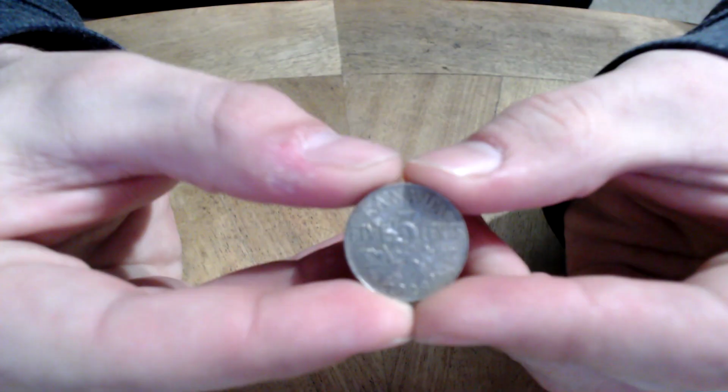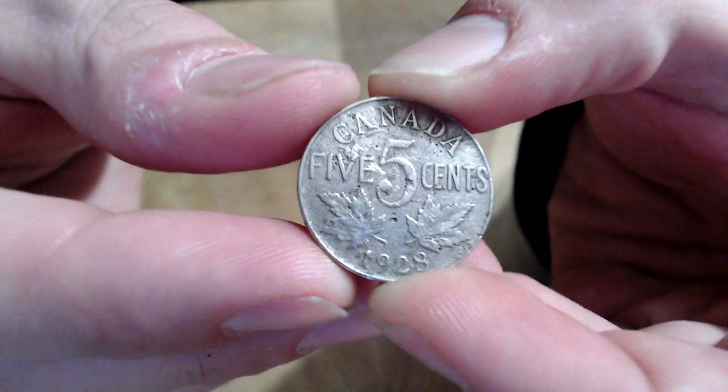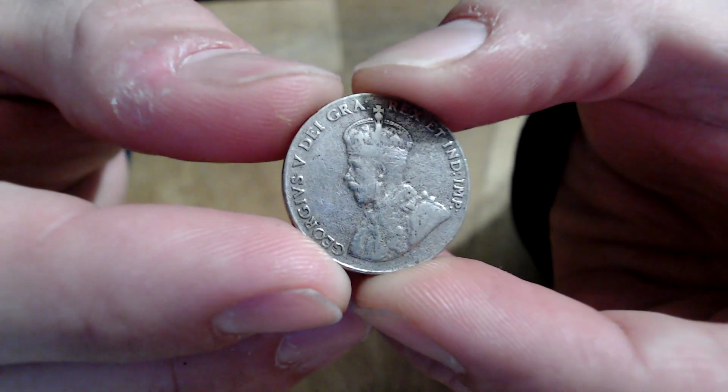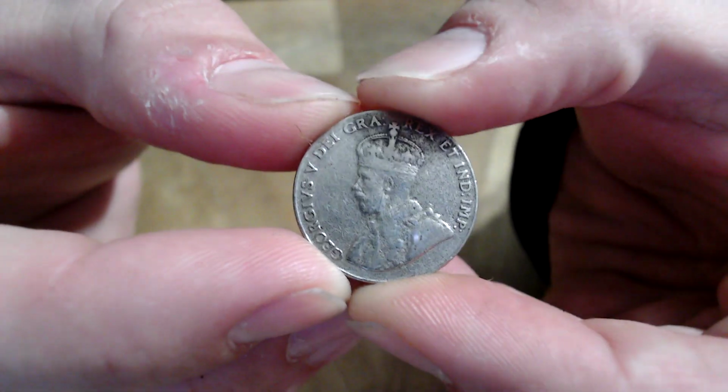But before I get into this hunt, I did do another 10 roll nickel hunt the other day. And I also happen to have gotten a nickel back from my bank teller, which is pretty cool. So this is going to be, basically, I'm pretty sure this is my fifth King George V nickel. Pretty beat up shape from 1928. But yeah, for a 95-year-old coin, that's pretty sweet.